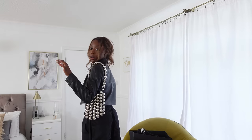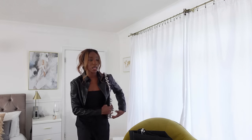Let me show you guys my outfit first before we get into the hecticness of everything right now, because it's just crazy. Cargos, my bag. This is my car or bag. Let me show you properly, but it's just not giving.